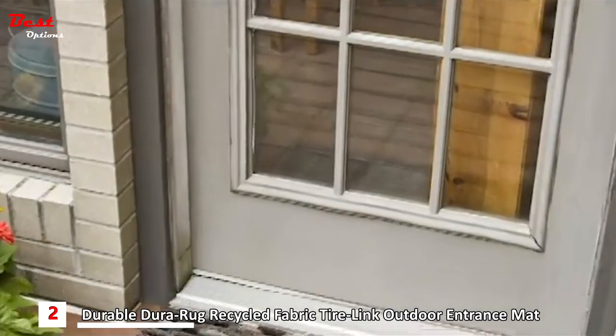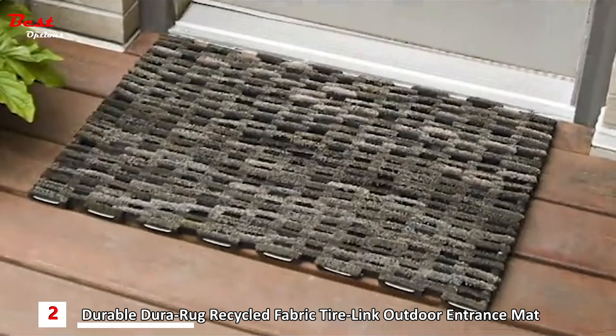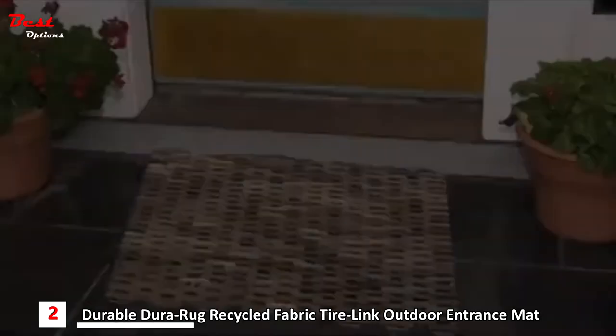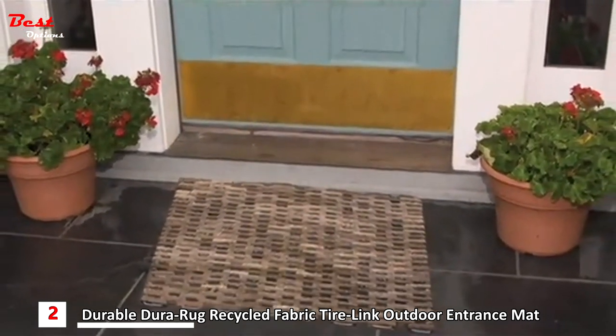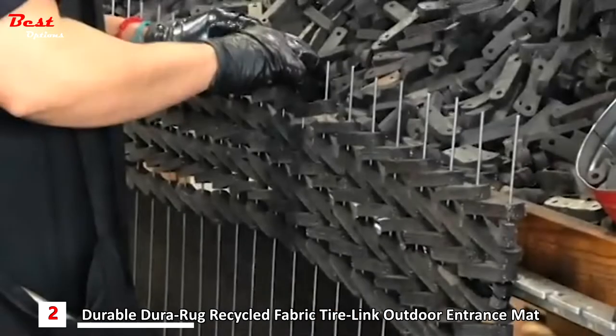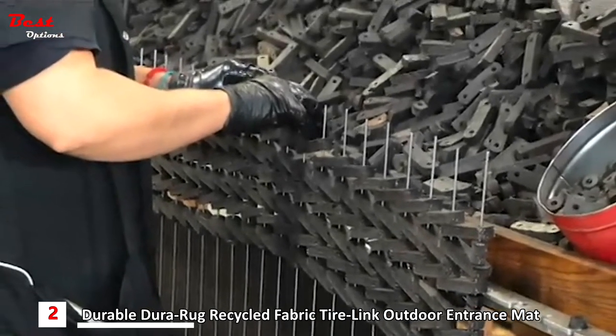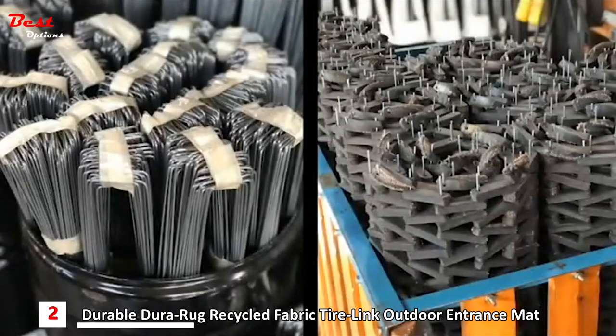The Dura-Rug is a heavy-duty recycled rubber tire-link mat that contains over 90% post-consumer recycled content from bus and truck tires. The open surface allows drainage while its durable top surface absorbs moisture and traps dirt before it has the chance to enter your home. The rubberized fabric links are woven on galvanized steel wires, much the same as our original tire-link mat.